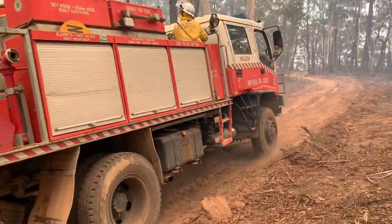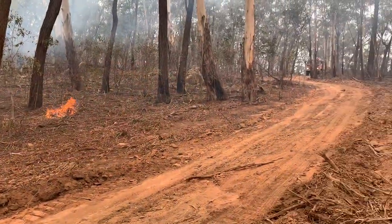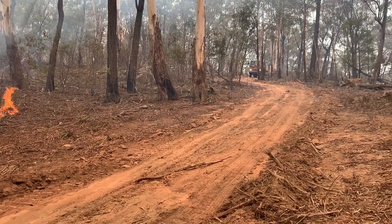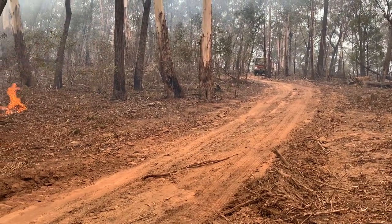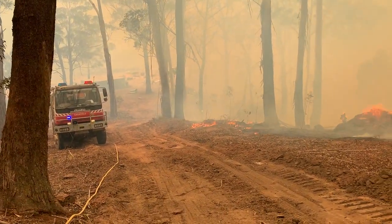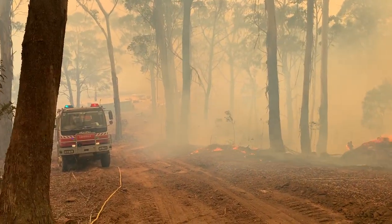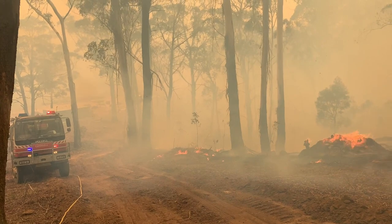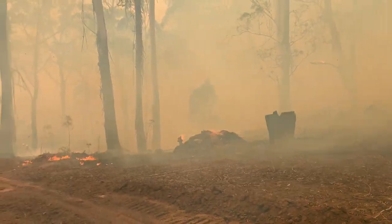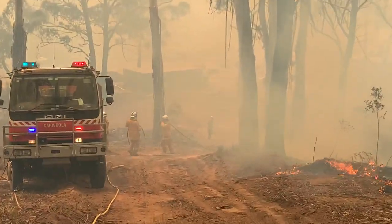It's a slow, slow business. There's the reinforcements just set up, ready to jump onto anything that drifts across to the wrong side of the containment line. And you get very, very tired of breathing smoke, even with the P2 masks on, pretty good. But there's just no way of being out of the smoke. It's just all around you so much of the time. More hose dragging.